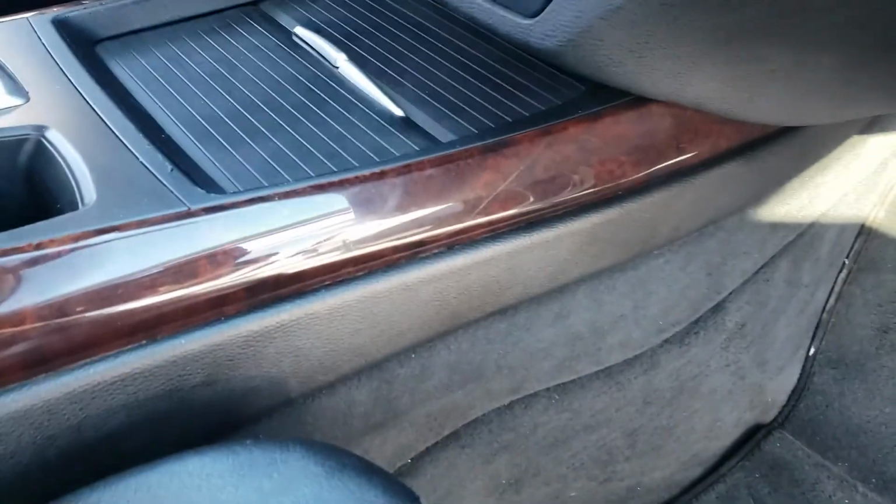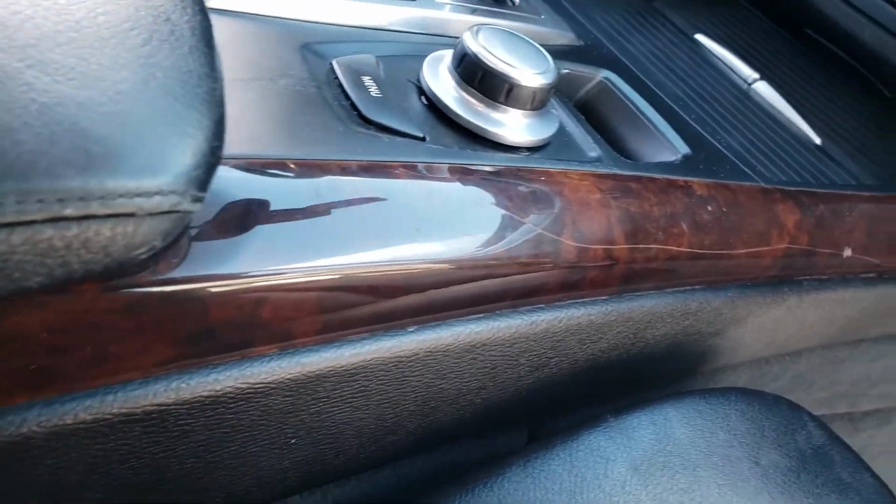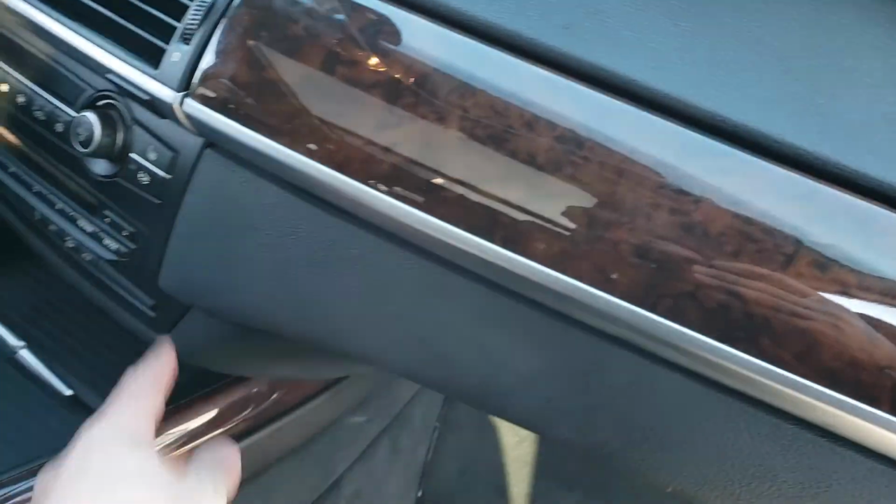That's all right. A little floppy on us. The side of the console does have, and there's a glare. Basically, there's a crack in that wood grain as well. It's also on the dash here. You see some cracking in that wood grain.